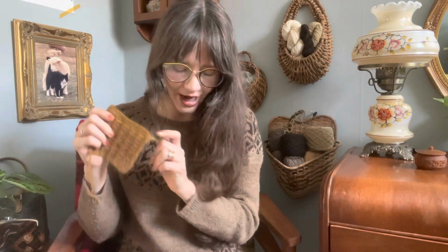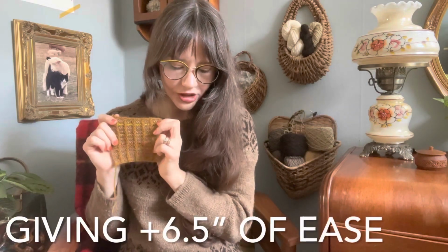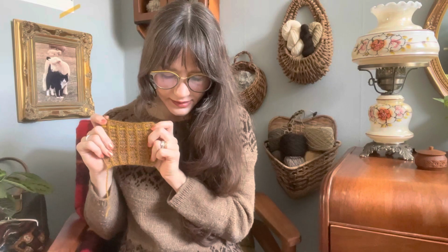And I was perusing the size options as one does before they start a pattern, and I noticed that the smallest size 1 is 38.5 inches, and the size small is 44 inches. Now that is a difference of 5.5 inches, and the recommended ease is 8 to 12 inches.